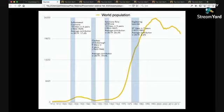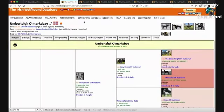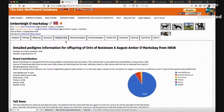So that was a very short introduction to some of the main breed bottlenecks in our breed. We'll switch over to another screen and take a look at some pedigrees. I thought I'd work with my own dog. This is Amboleo Marksbay and his pedigree. And the pedigree map feature is available right here. If I go into that, we'll find a number of interesting things happening here.